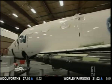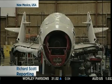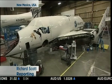For 5 minutes. That's what it cost to become an astronaut for that time with Virgin Galactic. The operator is planning to put paying punters into space within 2 years from its New Mexico desert headquarters. It's not quite a giant leap, but this spaceship could be a small step towards making space travel affordable.